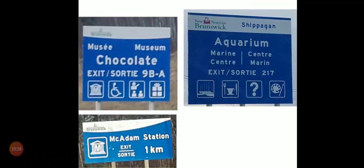And here you can see St. Stephen's Chocolate Museum has guided tours and a gift shop. You can also see the Macadam Train Station Museum, and in Shippagan, Seaport, Restaurant, Visitor Information Center, and Art Gallery.